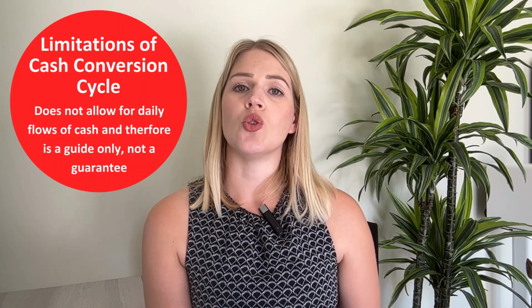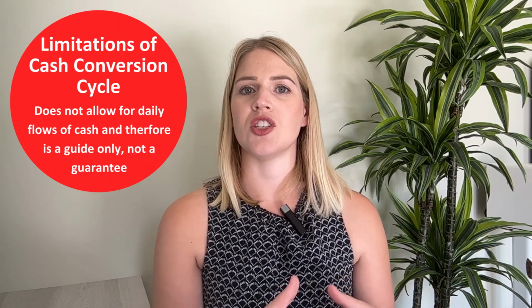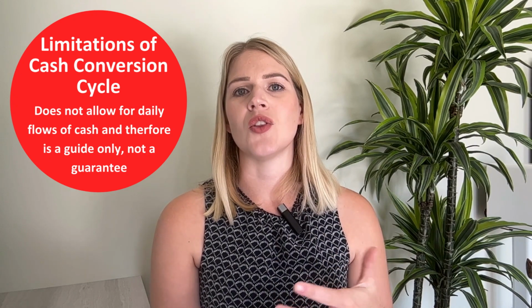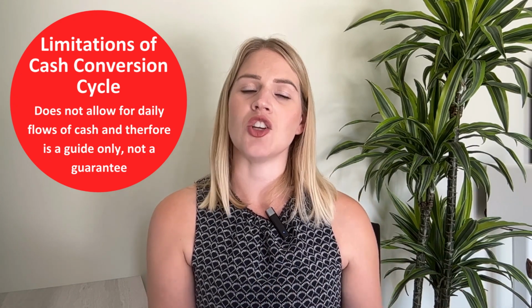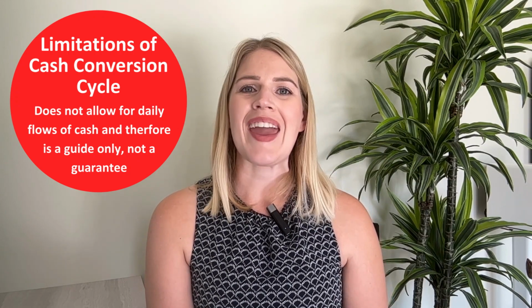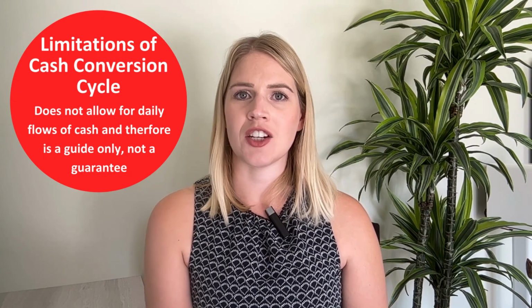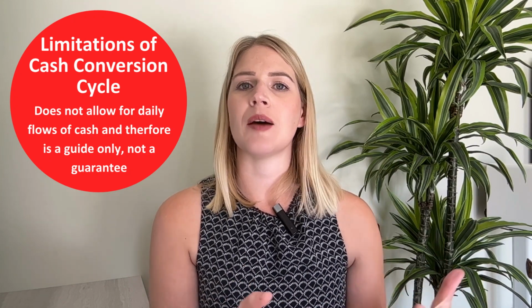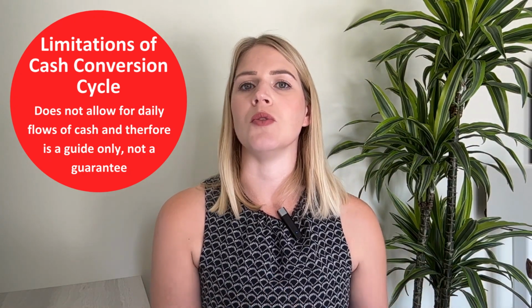So the cash conversion cycle does have its limitations. Firstly, it is a snapshot in time and it's normally done on the last day of the month. So you do need to take into account that there will be peaks and troughs throughout the month. And so therefore it's not a guarantee that you will have cash and be able to pay for everything in your business. But what it is, is a really good indication if you have a viable plan and you have viable processes and procedures in your business that you can move forward with.